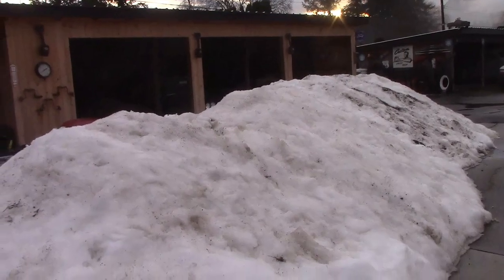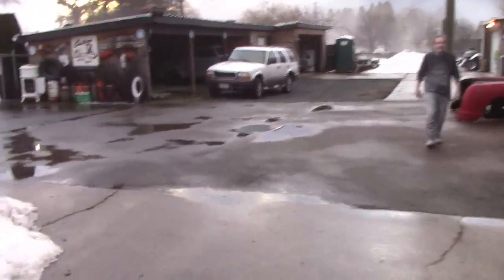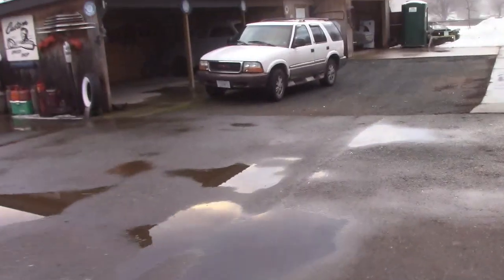Anyway, let's see what's going on. Yeah, the snow's going. See, this pile's going to be here for a lifetime, but it's going. Okay, we'll take a look at what Mr. Sean's up to in the other bay. Hey, he says, there's a snow pile. Yeah, right.